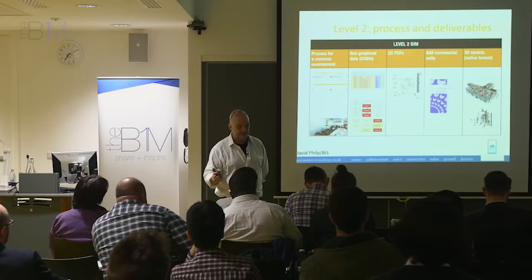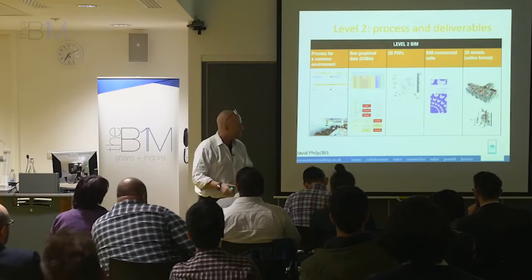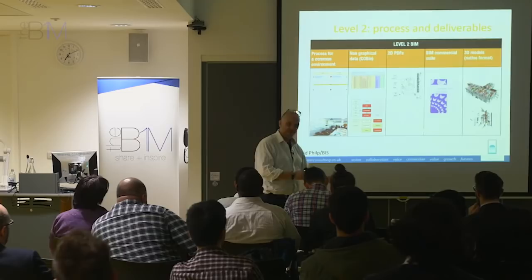There'll always be drawings which are cut from the model. So the drawings come from the geometric model rather than the other way around. Believe me, there are people making models from drawings at the moment for some curious reason, but it is happening. I've heard of it happening.